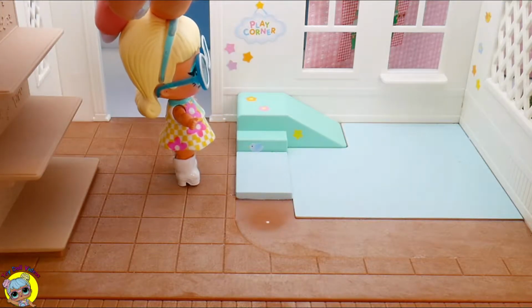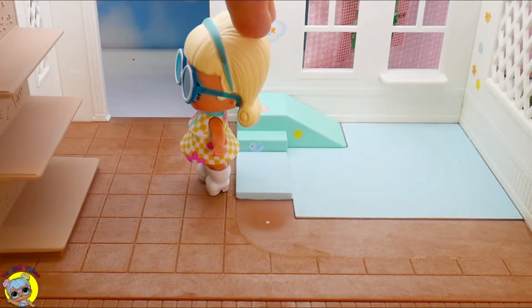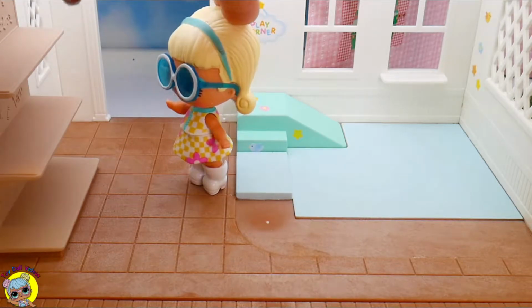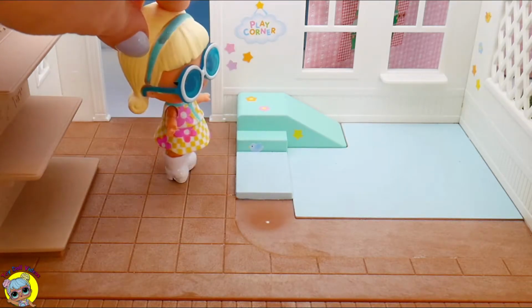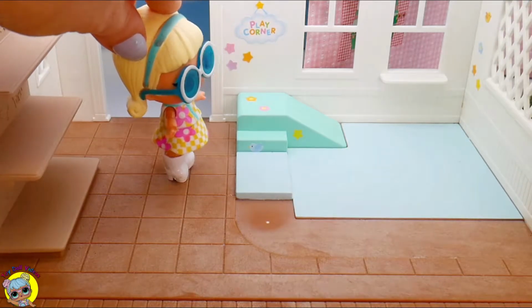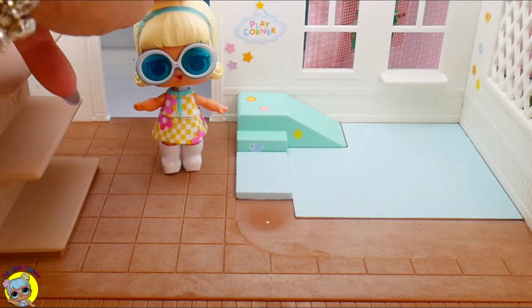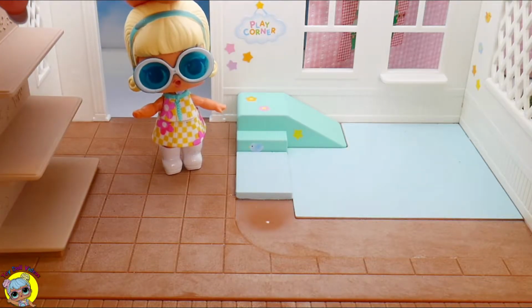Wow, it's such a cool store. Looks like they've got a little play area. There's some shelving already here for me to put my toys on for the toy store. And they've got some pretty little stickers. We've got a wall clock. We've got some flowers, a rainbow on the wall. This is awesome. Let's get going and get this toy store ready.